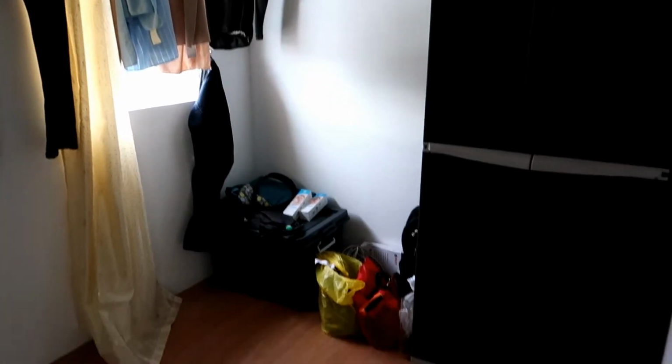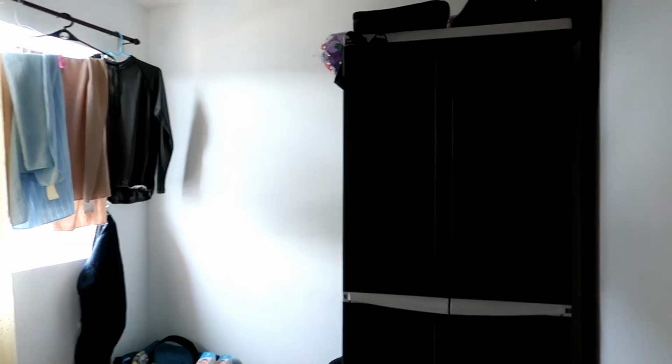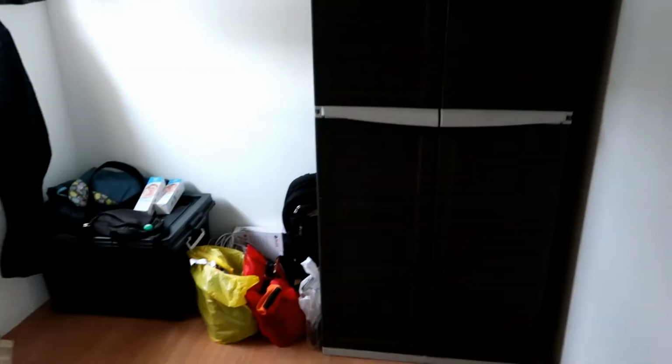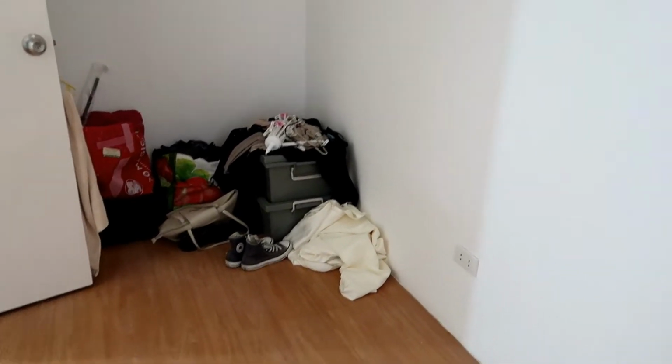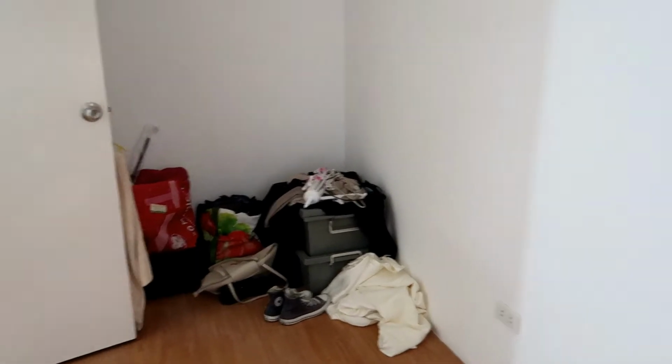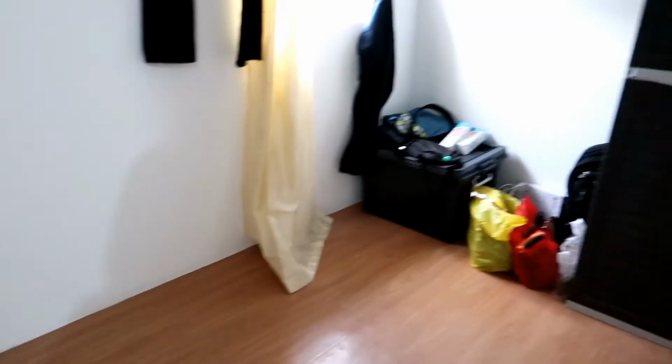And then, here's extra room. Ito yung room dapat ni Brandon. But for the meantime, it's like our storage room pa. So, dito yung lahat ng gamit namin after moving here in our new house. So, wala. Lahat gamit dito. Pang storage lang muna.